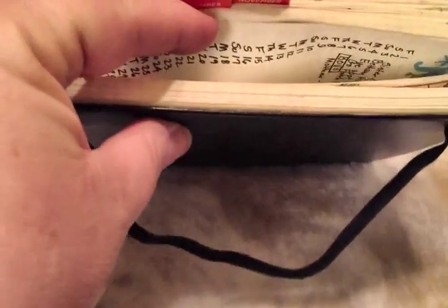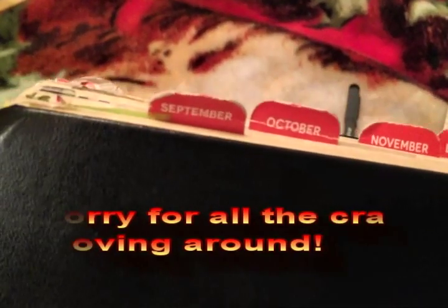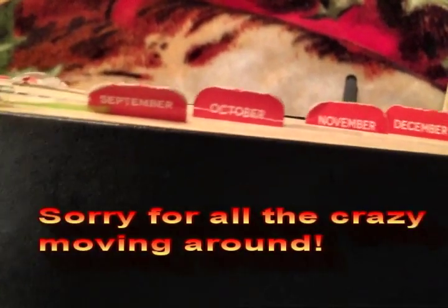I didn't. I still got a pretty, well, let me take this pen out. I've got to get me a pen loop. I still got a good bit left. You can see there, that's a lot of pages. And I just didn't want to waste it. So I do want to get some laminated tabs for my next one, because these paper ones kind of get worn after they've been in there a while. But I started this one actually in August.